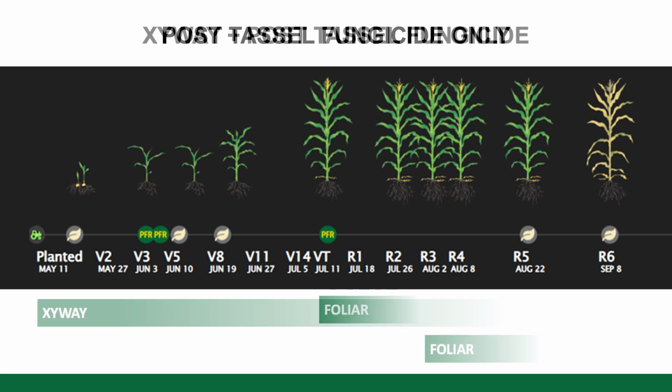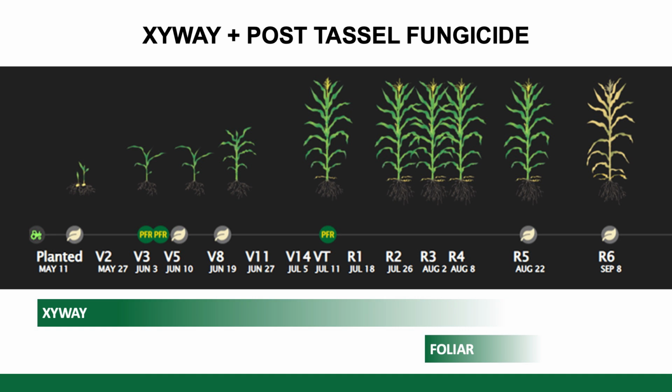But where do I see the combination working really well is those situations where you're concerned about Fusarium crown rot as well as tar spot later. Tar spot is typically a disease that comes in deeper into grain fill, and so later applications of fungicide oftentimes bring about even better benefits. In this situation, we're concerned about both of those problems. Xyway early protects us against crown rot, and that allows us the ability to delay that fungicide trip post-tassel to perhaps better control tar spot deeper into grain fill.